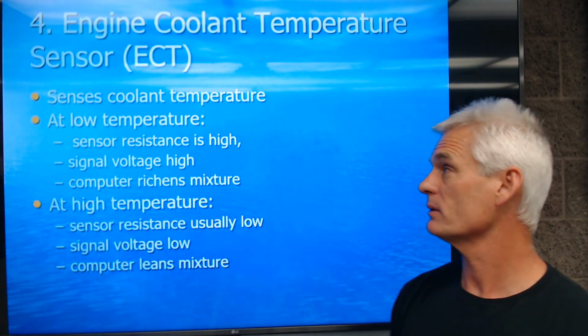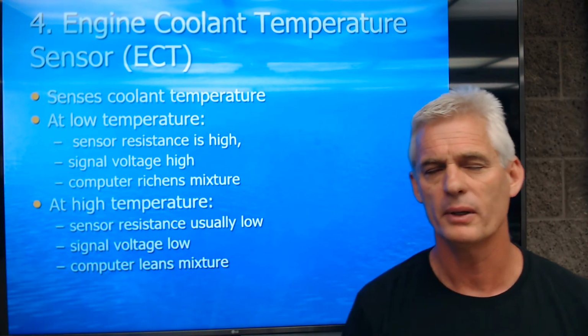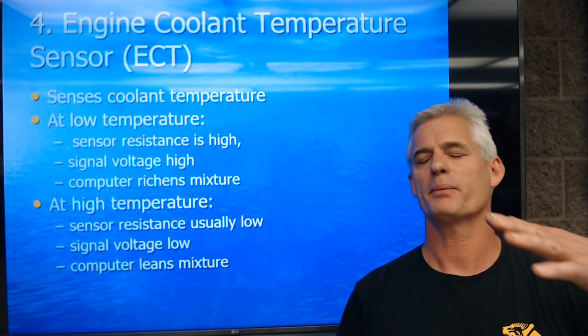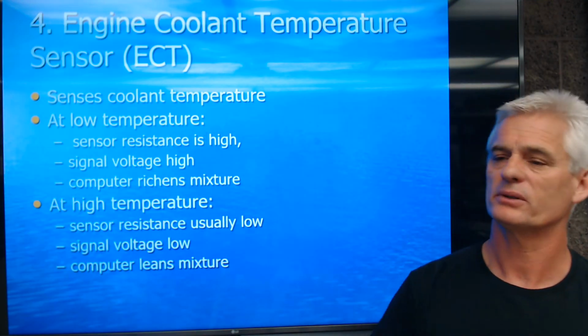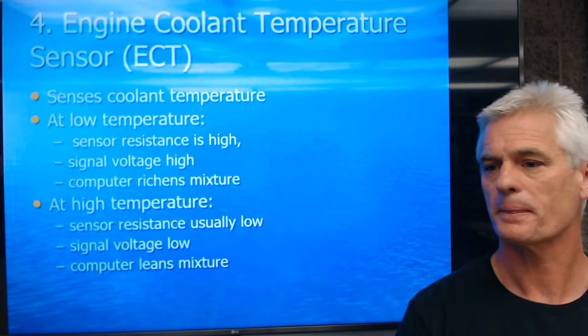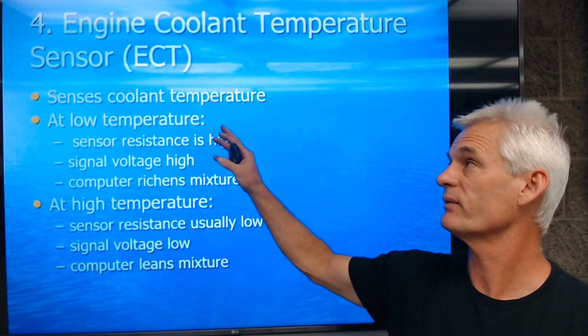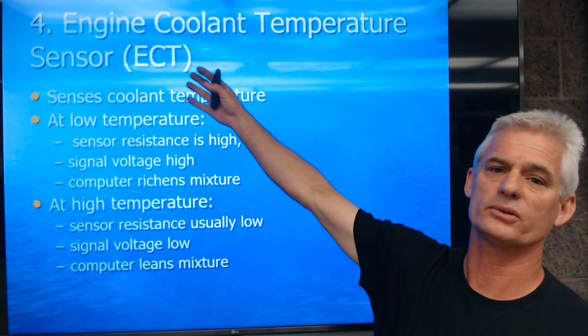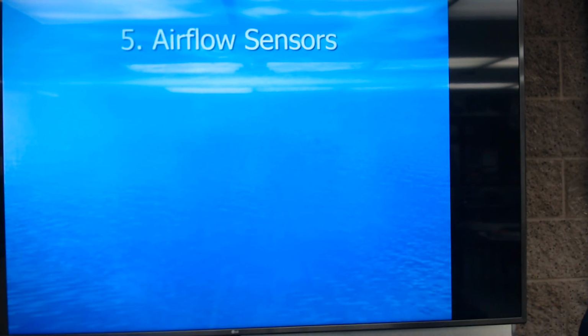There's two types of coolant temp sensors, what we call thermistors. There's NTC and PTC, negative temperature coefficient and positive temperature coefficient. One of them, as temperature goes up, resistance goes up, and the other one, as temperature goes up, resistance goes down. Two different ways of doing the same thing. So we're trying to use temperature to give us some sort of voltage signal so the computer can interpret whether we're hot or cold and vary the air-fuel ratio based on that.